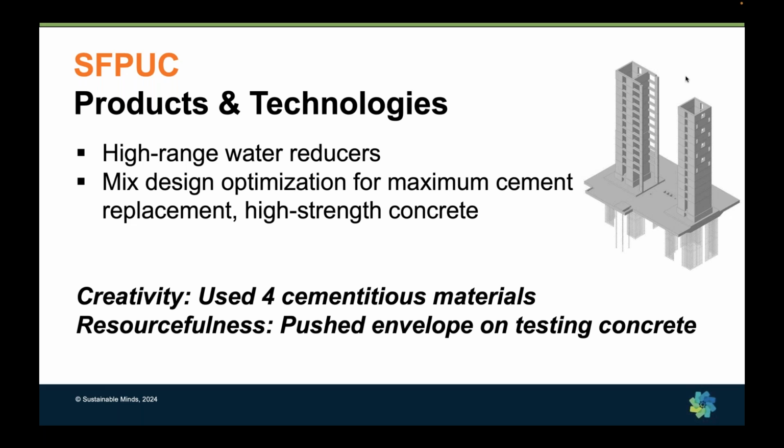How did we do it? Again, with creativity. We used four cementitious materials to accommodate that post-tension frame building. It's post-tension from the top down. We used high-range water reducers, and we optimized for maximum cement replacement. We optimized for high-strength concrete. Frankly, it challenged us. Not every single test result was where it needed to be.